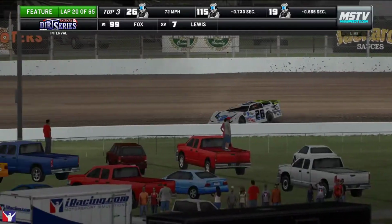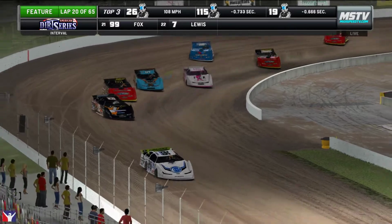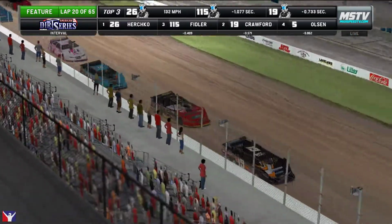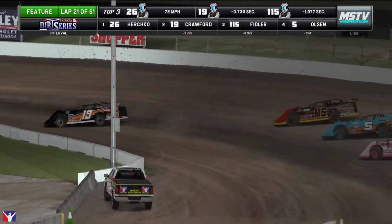Hopefully we do not run out of time like we did last week. But we are here in the race. Mason Crawford currently in second position at the moment. He did get by his teammate John Fiddler.